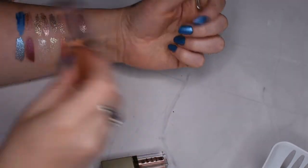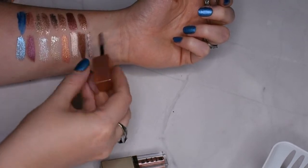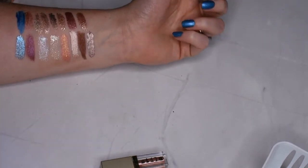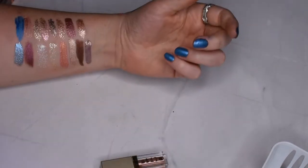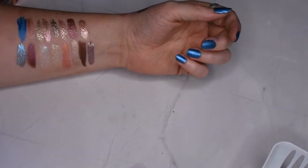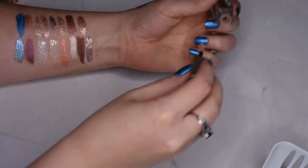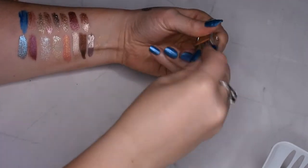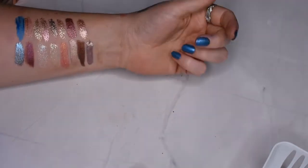And then this one is Cloud. Oh, this is one of my favorites. It's like this really pretty gunmetal-y purple kind of a shade. Ooh, gorgeous. And then this one is Embellish. This one is definitely dried out, so we will be tossing that one.